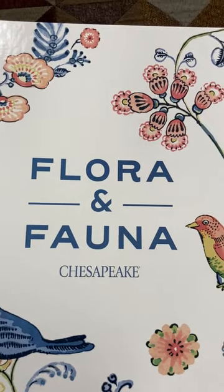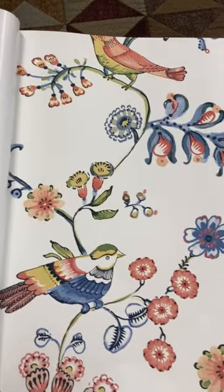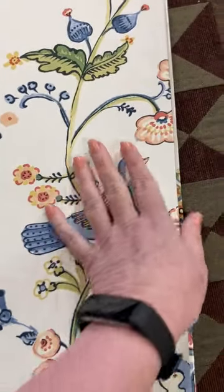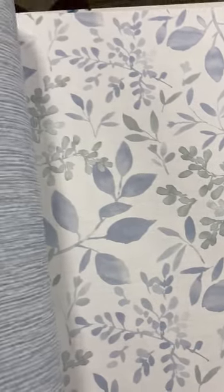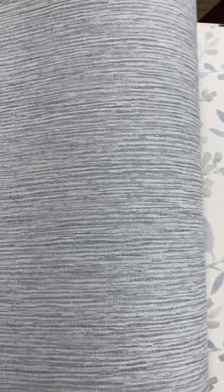Flora and Fauna is from Chesapeake. It's a value line that comes from Brewster Wallcoverings. Has a hint of farmhouse, some vintage charm in here, lots of watercolors. Take a look at this tie-dye. And then there's a floral, and then there is a texture.